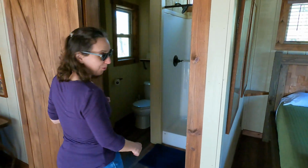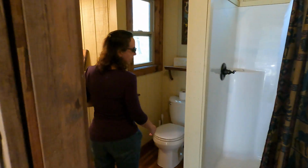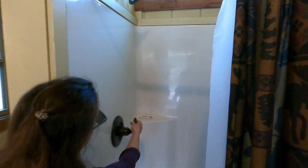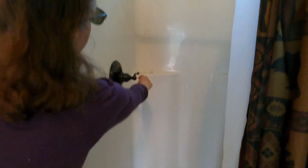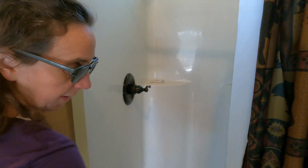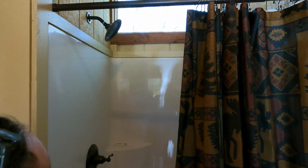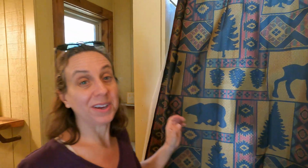And here's the bathroom. This is a great sized bathroom. Check this out. You have a shower, nice clean shower. It looks like good water pressure. It's nice. Okay. Nice and clean. It looks like a good size. You can easily stand up in there. Oh, that's something that tall people have to think about. Us short people don't think about that.